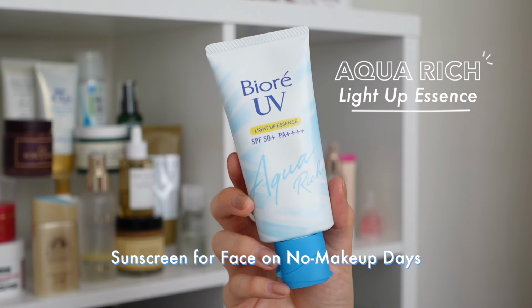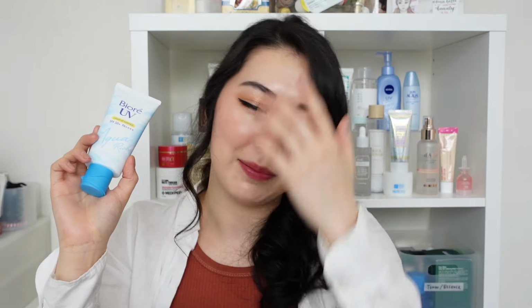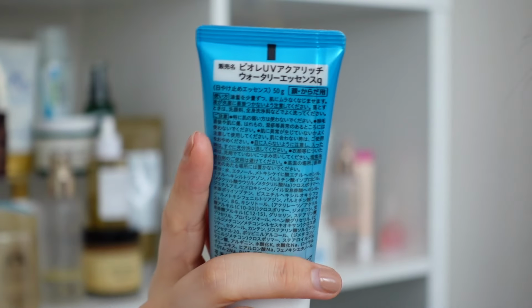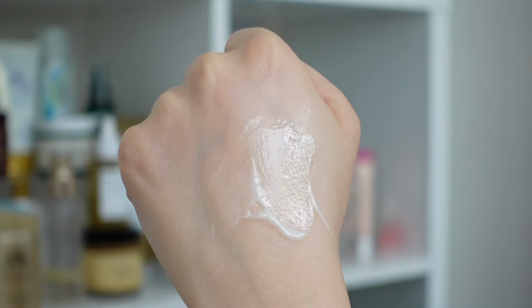The Aqua Rich Light Up Essence as my face sunscreen for no makeup days to keep myself looking bright and lively and glowy. For reapplication, I would probably still go for the Aqua Rich Watery Essence. It's just unbelievably lightweight and such a nice watery texture that even if you reapply multiple times, it does not feel heavy. And out of the whole range, this one is still definitely my favorite, and I'm just going to continue buying it because it's so affordable, so lightweight, and does not feel like you're wearing sunscreen.